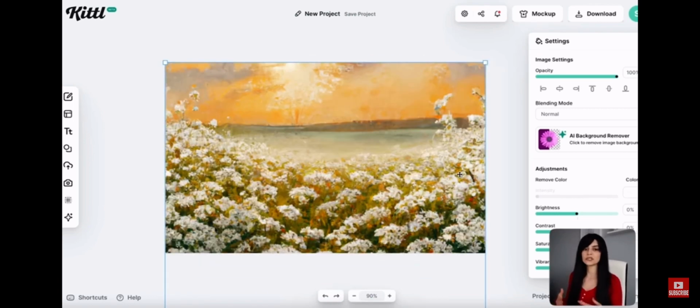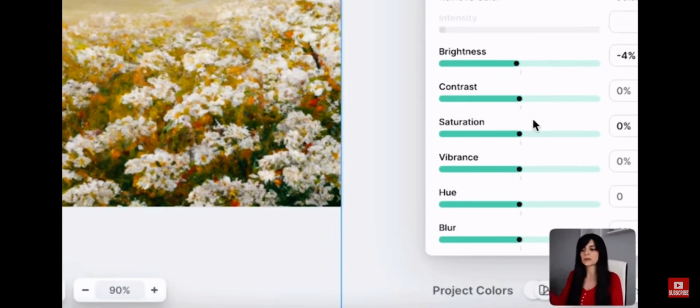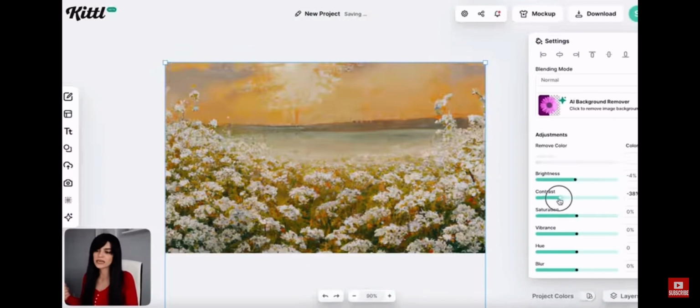What's great about Kittl is you can control the DPI, so you can download this in high resolution. But before you do that, you can also make some adjustments to make this look the way you want even further. On the right-hand side, you will see adjustments, so you can adjust the brightness, the contrast, saturation. And I was thinking of bringing down the contrast for this and maybe the saturation just to make it a little bit more subtle. You can add some text if you want to, a border if you want to make it more unique, but I think the adjustments are good enough.